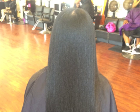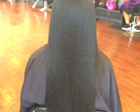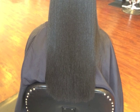I really listen to my hair. If I'm getting fairy knots or anything like that, that lets me know, Sean, it's time to do a trim for your hair. So I typically trim maybe twice a year now.